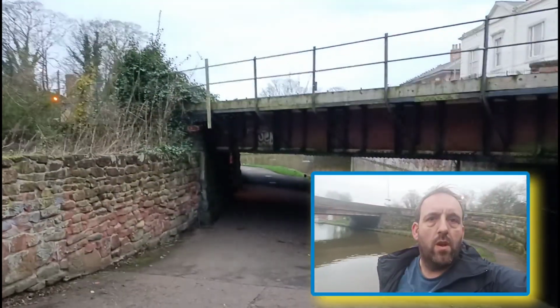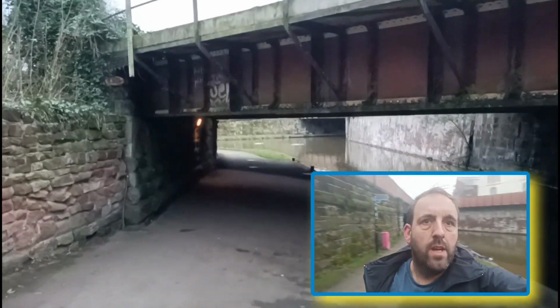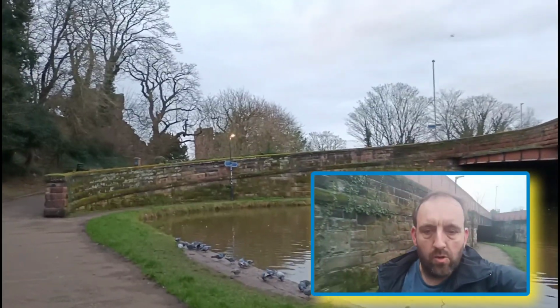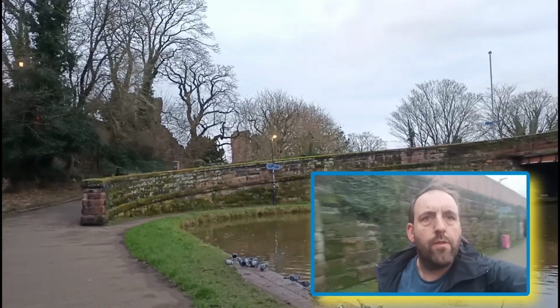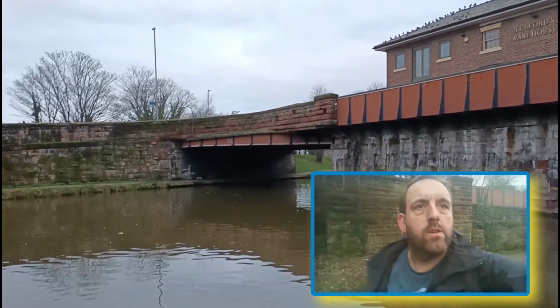So we've just travelled down the locks and we've come to where the canal takes a sharp bend, and that's where I remembered we've got to come off the canal and look for South View Road. Follow that a short way and we should come to the River Dee. So let's go and have a look.